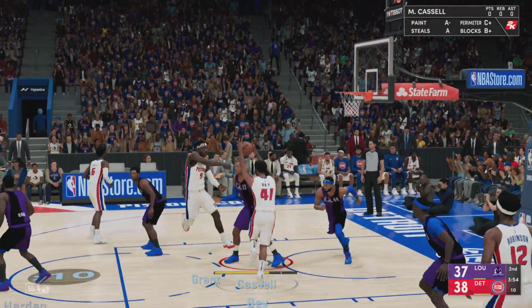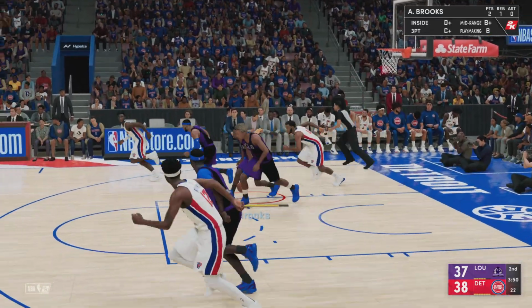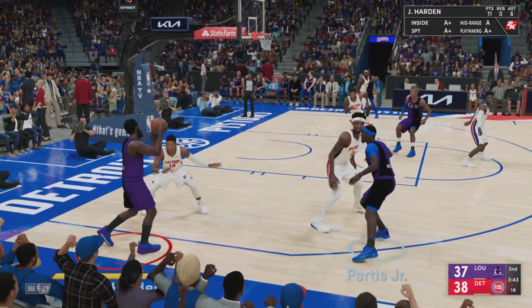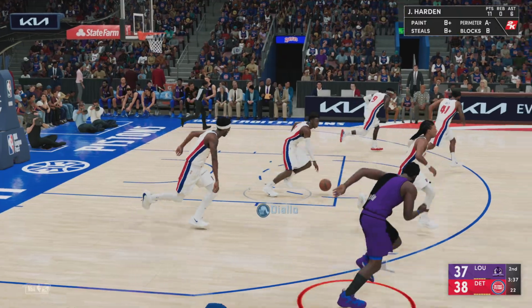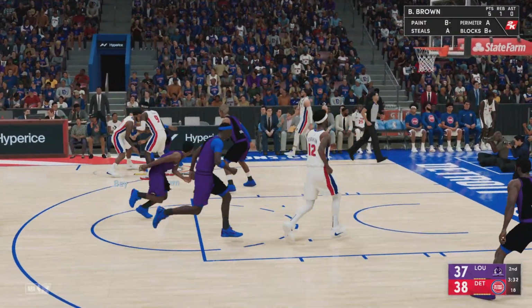Now here's Grant. He's got 9. Here's Bay. Got a hand on it. Back to Portis. Pass to Harden. The 3 is up. The rebound by Diallo. And he almost made them regret defending him so loosely.